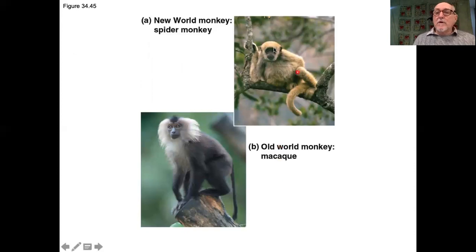Here's a New World monkey. This is a spider monkey. And remember the one thing about them, they have this very muscular prehensile tail, which they can actually use in locomotion. They can actually hang by their tails, which other monkeys cannot do. You see a monkey at the zoo hanging by its tail, it's a New World monkey. It's not an Old World monkey.